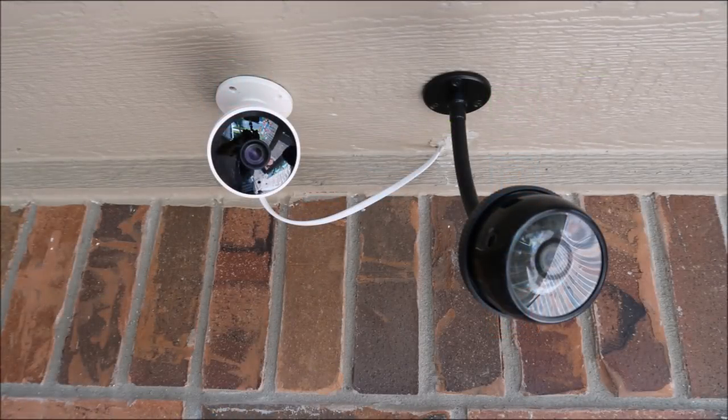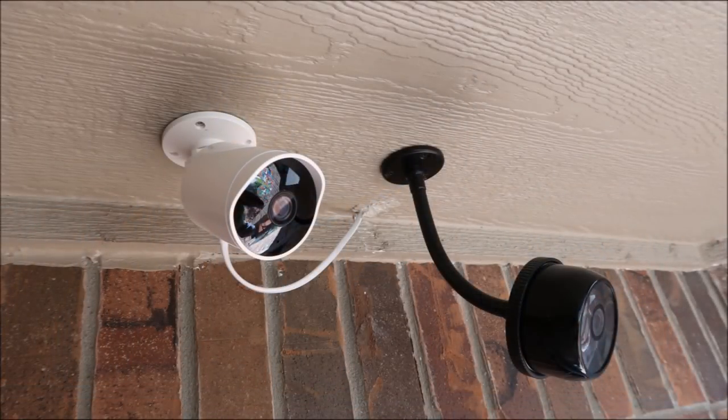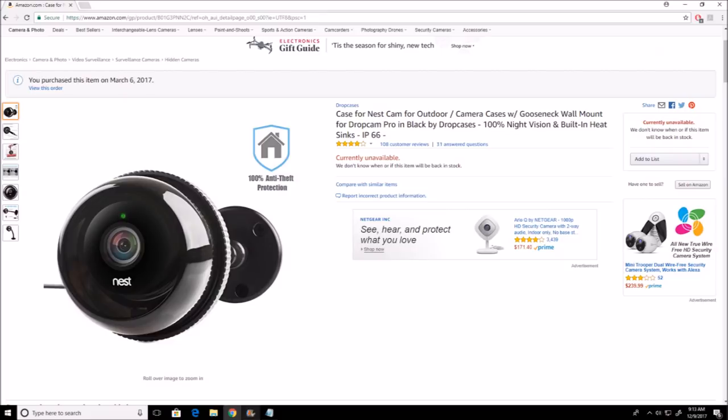Okay, now we can do the comparison video between the new Yi Outdoor Cam and their good old reliable Yi Home 1080p camera that I've installed in an outdoor case. I also have the video about this outdoor case a while back, which is, by the way, not being manufactured anymore, and I'm hoping somebody will start selling them again soon.